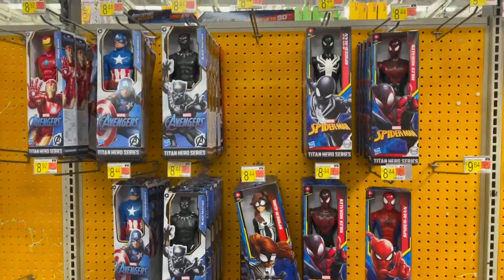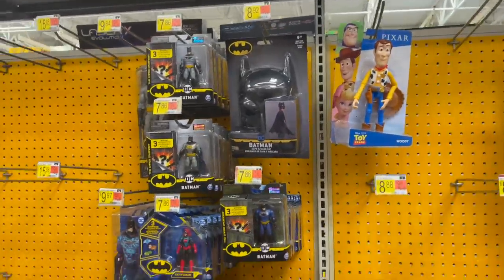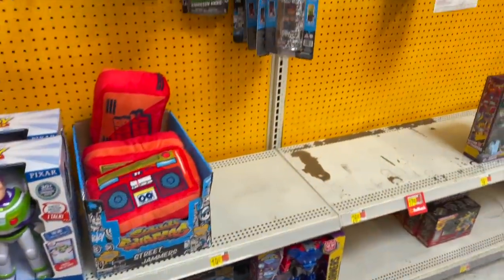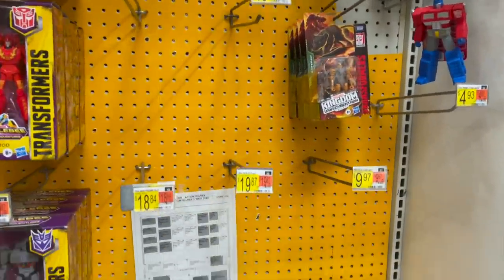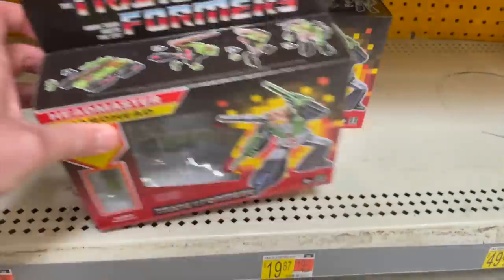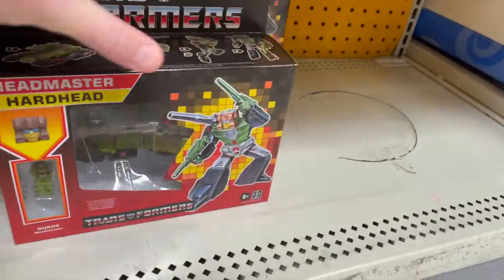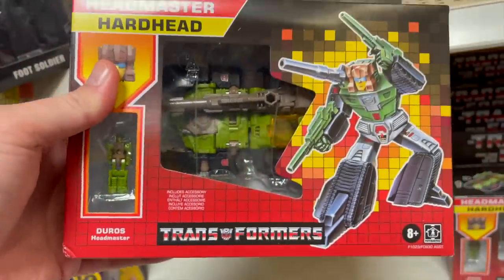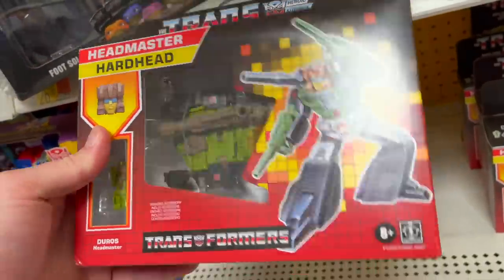We got the Titan Hero Series. That T-Rex pretty angry back here behind me. And pretty empty over here in the Transformer section. But we do got Hardhead down here, which was one of the headmasters I wanted. Got a lot of Hardhead down here. Straight back up. It says 20 bucks per. I may go ahead and grab this. It'll be an expensive trip to Walmart here.